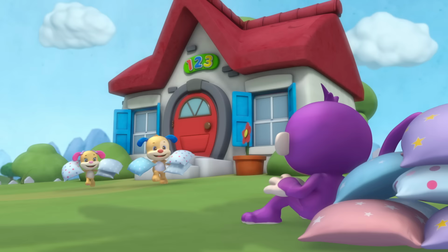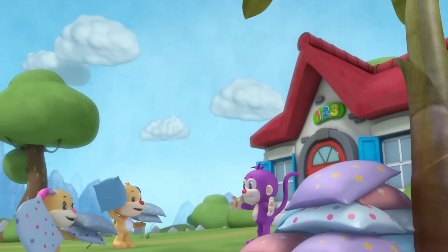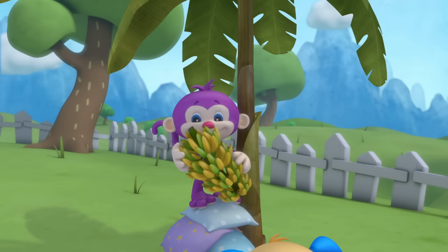Puppy and Sis are helping him up. Let's find more things to get to the top. As the tower gets higher, he's almost there. Closer and closer, he's got them. Let's share.